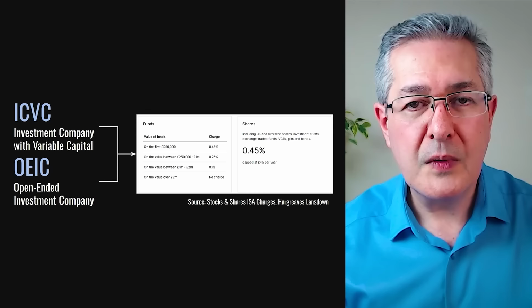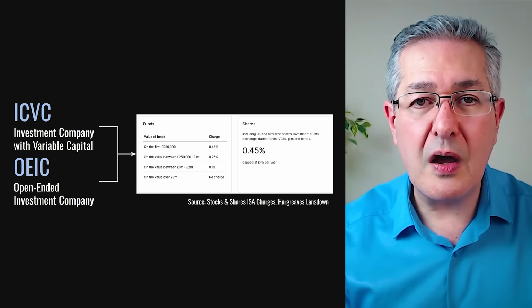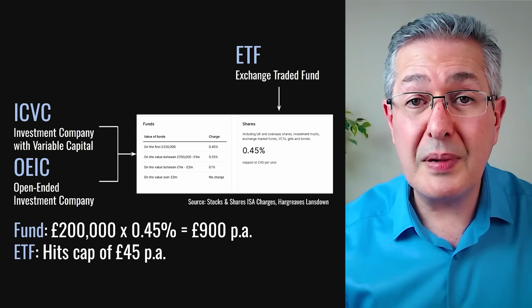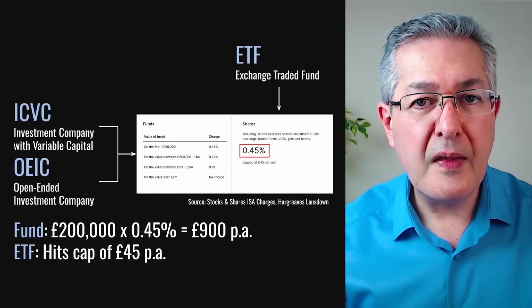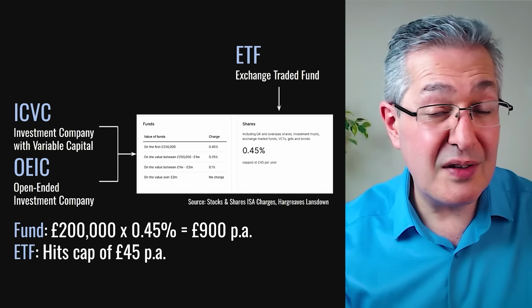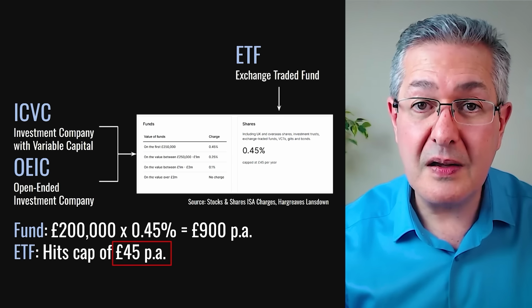available on your platform. Also, on some platforms like Hargreaves Lansdown, it's much more expensive to own a fund rather than an ETF. So for example, if you've got £200,000 invested on Hargreaves Lansdown in a fund, the fee for that every year will be 0.45% per year. And that comes to a cost of £900 per year. Whereas if that fund was structured as an ETF, even if it gave you exactly the same exposure to markets, it would just be £45 a year to hold on Hargreaves Lansdown. So certainly the legal wrapper matters if it's going to affect the platform fee to hold that fund.